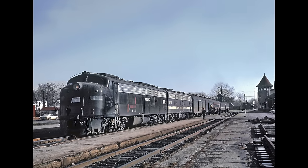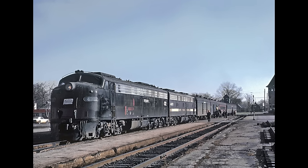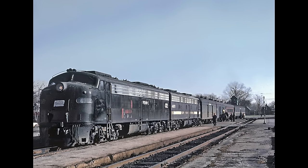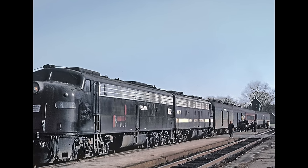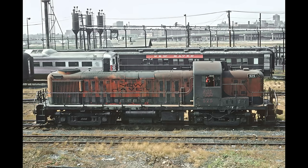The Penn Central, for example, found itself in big trouble by the early 1970s. Amtrak had by this point assumed passenger service, but the company was short of small road switcher-type locomotives to handle many of its small jobs. The main culprit was its already unreliable as well as under-maintained RS-3 fleet.